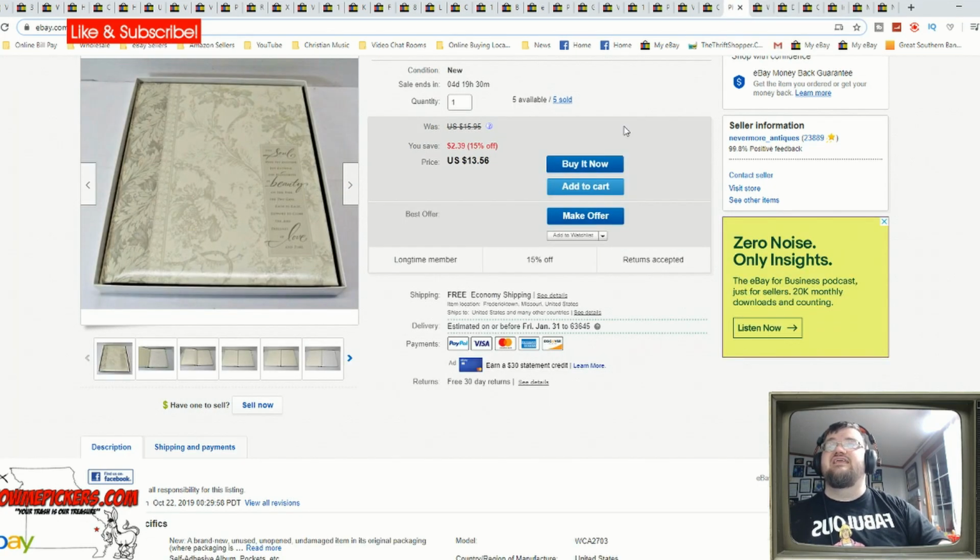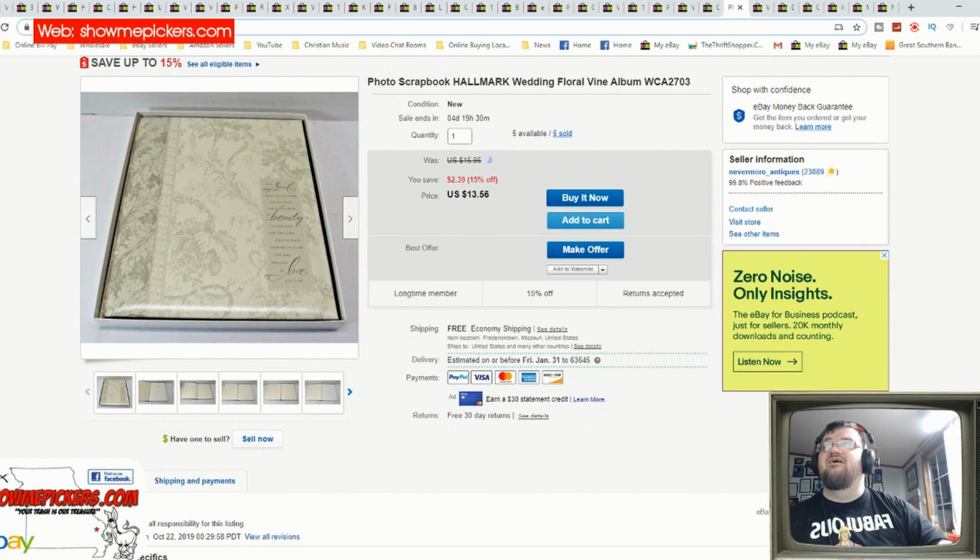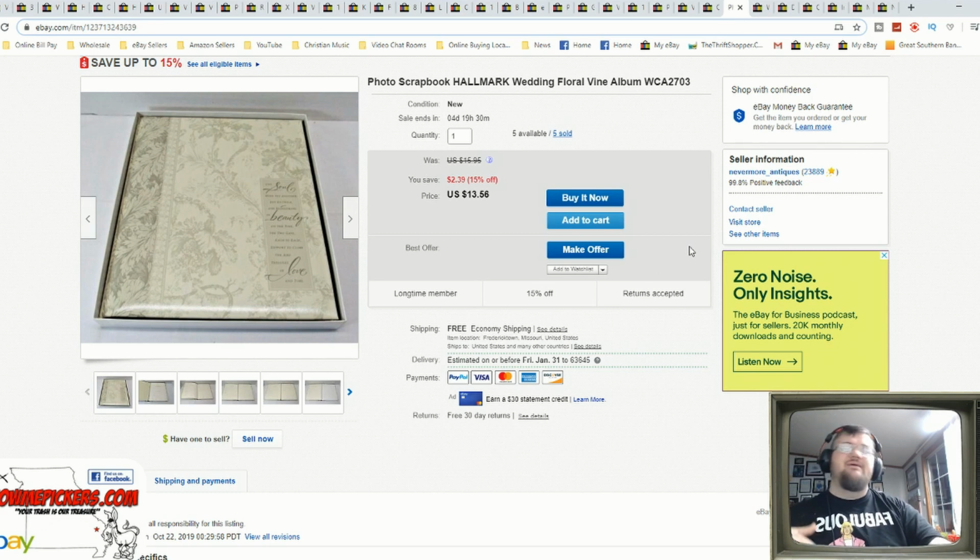Here is a lot of these. I actually bought a bunch of these. I paid a buck a piece for them. They're Hallmark scrapbooks. I bought like 10 of them, and I sell them for about $11-12 shipped a piece. I'm not making a killing on it, but dadgummit, that's still good money. I'll take it.